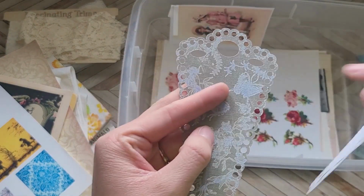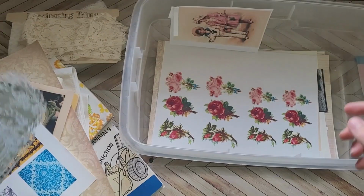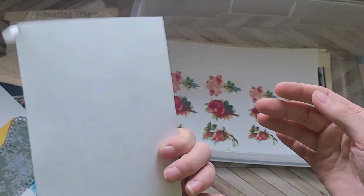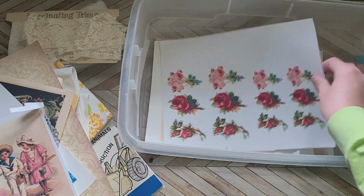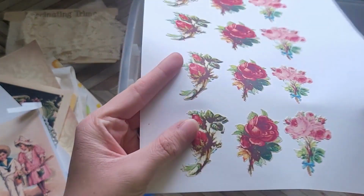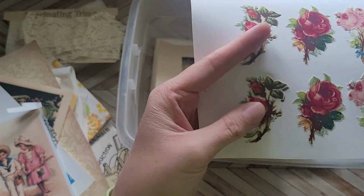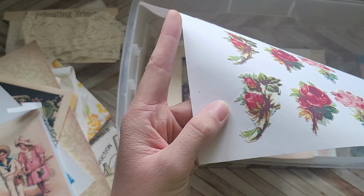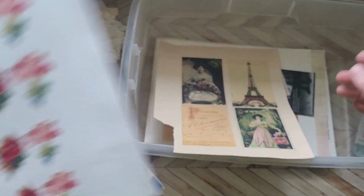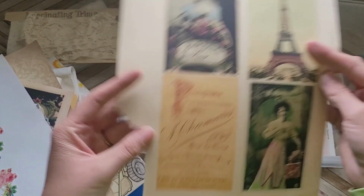The paper is beautiful. There's a little butterfly there, florals and foliage. Oh, that's just an adorable picture. And then there's all of these flowers, but it looks like she fussy cut them out and then stuck them down on this piece of paper because they're kind of raised up. But it almost looks like she printed on the bottom picture first and then stuck the top layer down. Very interesting.